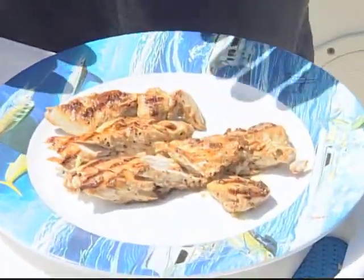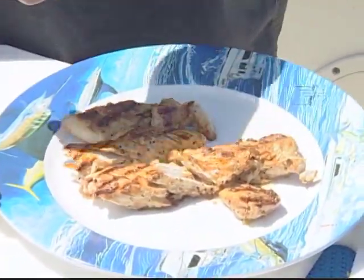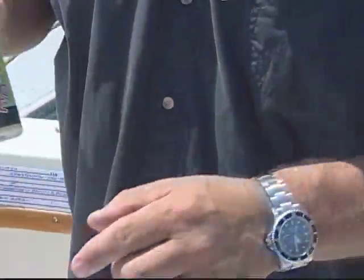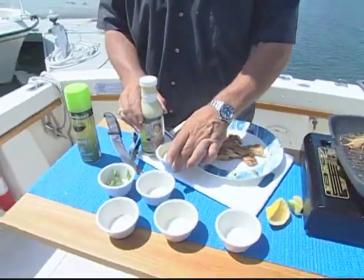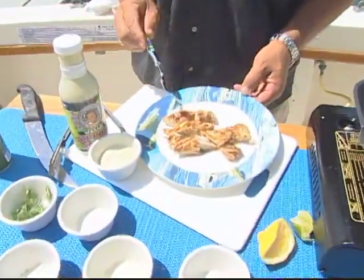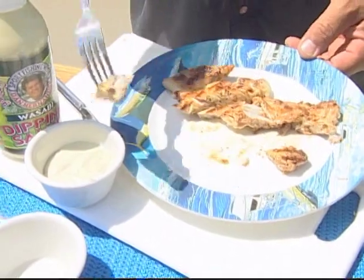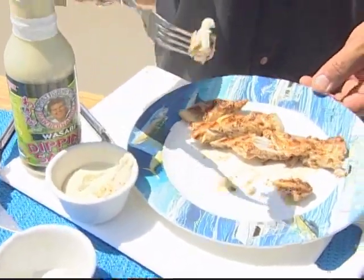And just to finish it, you can eat it just like this, but what I like to do is take some of my dipping sauce. This particular one I'm gonna use is the wasabi flavor. And I poured a little piece here. Just gonna take a piece of this fish. Just look how flaky that is. That just looks great. Dip it in there. Mmm.